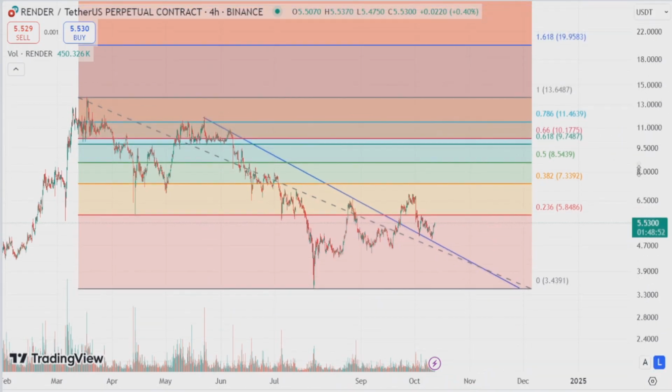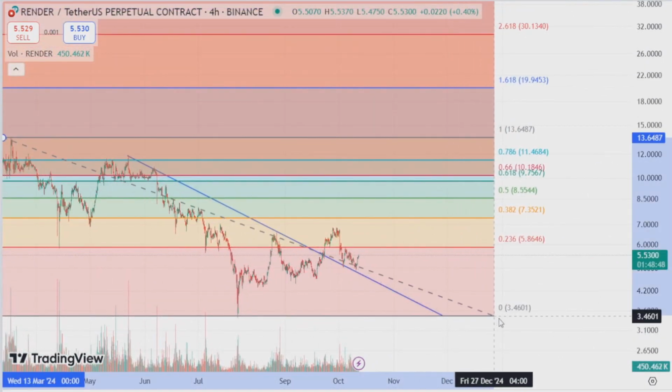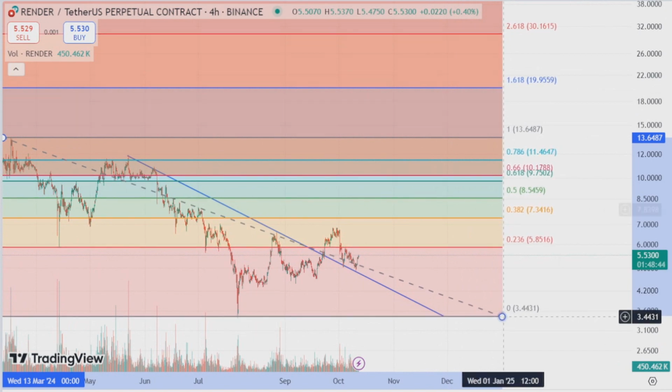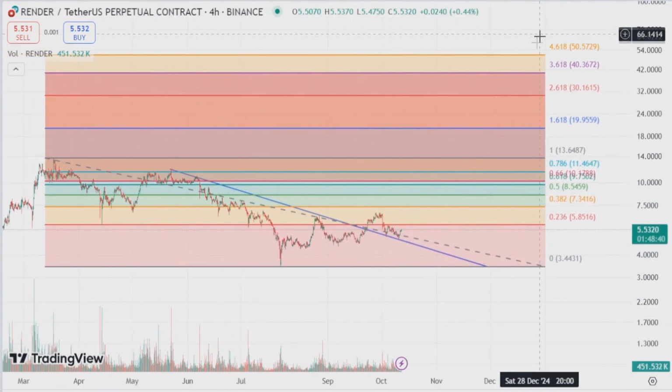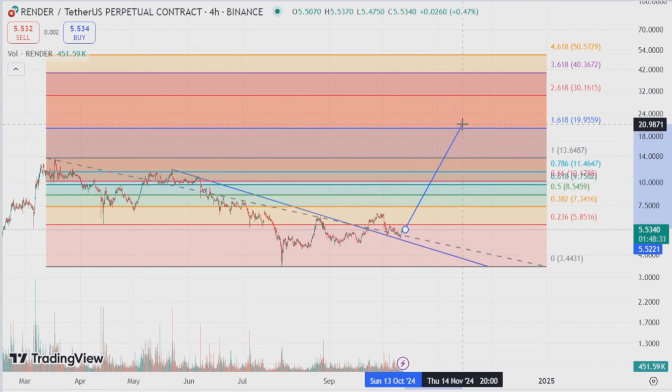But if we can break this, this is where the bull run price prediction starts. So basically, let's just move this out a little bit more. Let's get the prices as well. So let's make it look very beautiful. Also, to care about liquidity, these are the major levels on the next subtrend. So the 1.618 is the first major level which we'll get after breaking all-time high. So it's not going to go straight in this line, but we talked about the other levels.